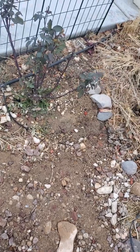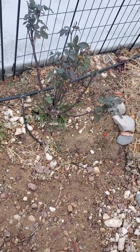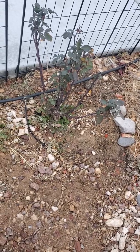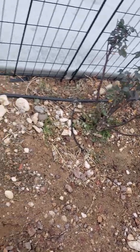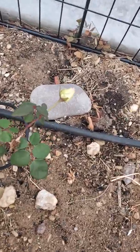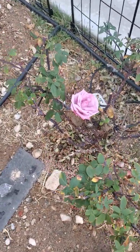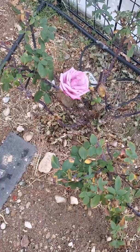Now these are some other roses, and these roses are doing really good. There's just nothing on them right now. Like I said, you know, it's a little cold out right now, but as you can see, we do have a little flower coming out on this one, and this one right here kind of bloomed, but it got wet, so not so good.